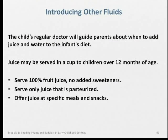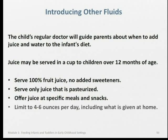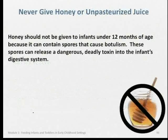Offer juice at specific meals and snacks as part of the child's regular feeding schedule. Do not offer juice or other sweetened beverages outside of meals or snacks because it may interfere with infants' hunger and mealtime nutrition. The American Academy of Pediatrics recommends limiting juice consumption for children aged 1 to 6 years to 4 to 6 ounces per day, including what is offered at home. Juice is a natural laxative. Remember that too much juice may cause diarrhea. Honey should not be given to infants under 12 months of age because it can contain the spores that cause botulism.